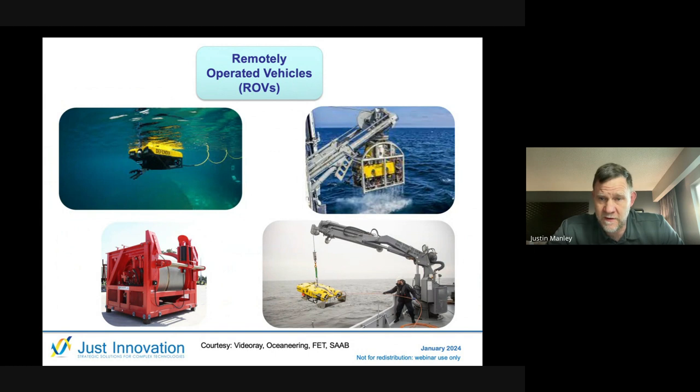ROVs are still very, very important. The key idea of an ROV is it has a tether. And the tether means that you have essentially unlimited energy and you have near perfect real-time control. So high definition video, very responsive. And so now you can have a human being behind the controls making rapid decisions to do very important work.